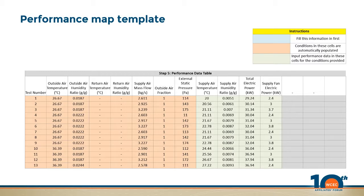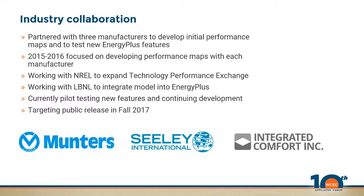From all of that information, we populate in these orange cells all of the different independent variables that we'd like performance information for, and we ask the manufacturer or third-party data provider to populate everything in the green cells. With this, we're able to run our model. It turns out there's quite a lot of information that's required in this kind of empirical construction, but for a simple DX rooftop packaged air conditioner, it's really not beyond the type of data that manufacturers are already providing manually at this point in time in engineering reference manuals.